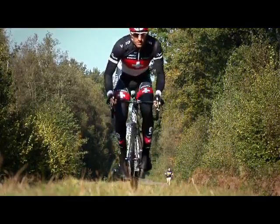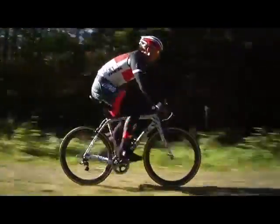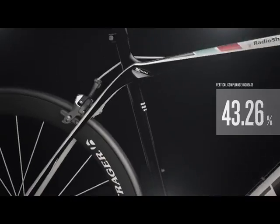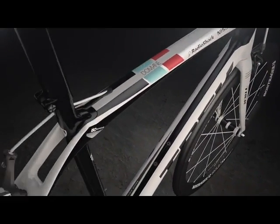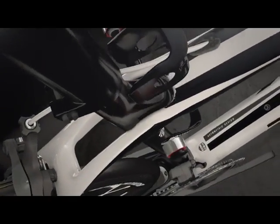ISO-speed is a way to take the energy that goes into a frame or into a bicycle at the axle and dissipate it without getting it straight into your body. We do that by allowing the seat tube to flex and also isolating the flex from the frame so you're not affecting any of the handling characteristics. We went through multiple iterations and finally landed on ISO-speed, a decoupler of the seat tube from the rest of the bike in order to gain some more compliance.